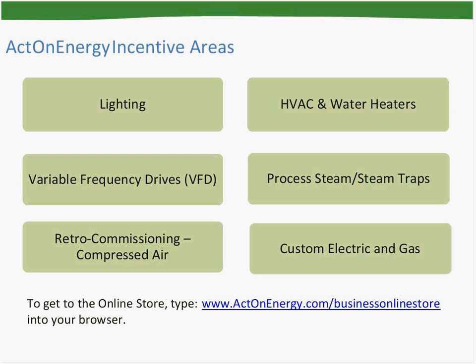Also, thank you, Nate. For those of you who are unfamiliar with ActOnEnergy, it's Ameren Illinois' program that offers incentives to customers to be more energy efficient. Energy efficient upgrades not only lower your energy bills, they can also reduce maintenance costs, improve comfort, provide precise control, and extend equipment life. All good things that affect your bottom line. The initiative helps businesses use less energy and save more money. The ActOnEnergy program includes electric and gas incentives. The incentive is paid directly to the customer after the project is completed. There are energy saving products available at the ActOnEnergy online store, which you can see the web address for at the bottom of the screen.